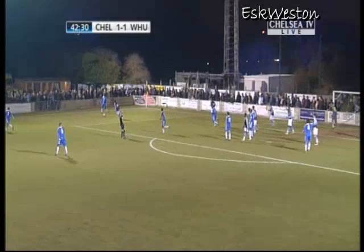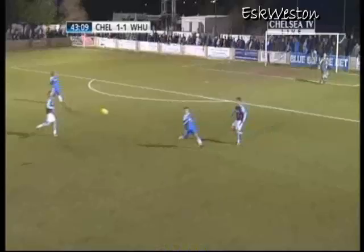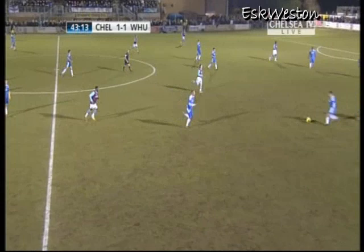He's got another chance here. And then drilled goalwards. Poor ball in the end, isn't it? Corner wasn't the best as well. Better side by quite a bit, so they shouldn't lose too much confidence.